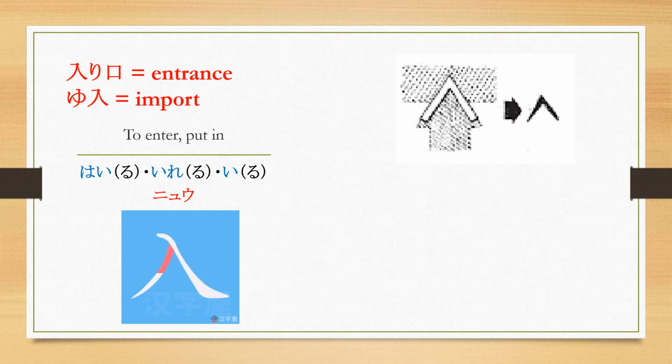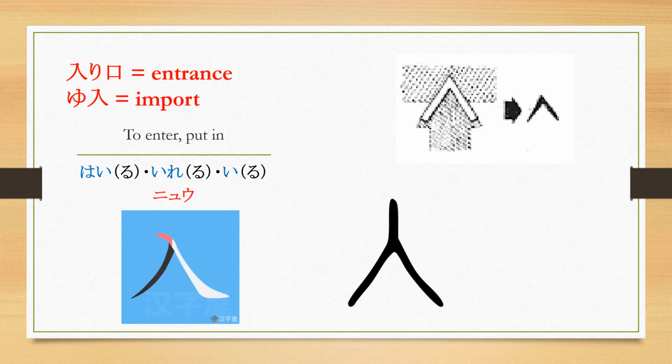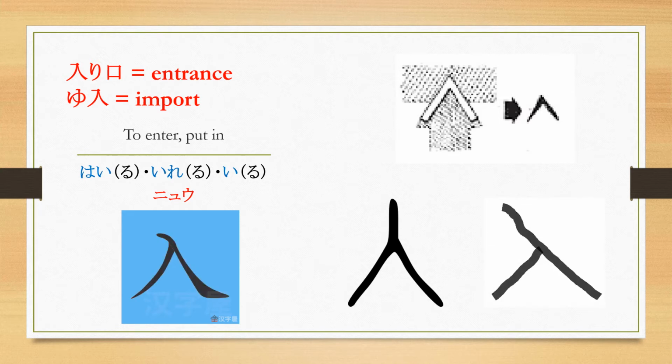So the story has it that to enter or to put in is like carving something into a piece of wood, or shooting an arrow into a piece of wood, and the surface where the arrow makes contact with the wood gets an arrow-like indent, and from that indentation we derive this shape, which pretty much looks like the kanji for person, doesn't it? However, the difference is the person kanji faces the right hand side, whereas the hairimasu, the enter kanji, faces the left hand side. So make sure you don't get these two confused. Alright, practice in your wakabuku.